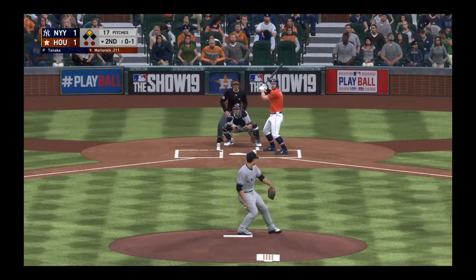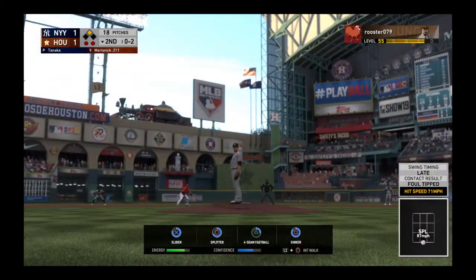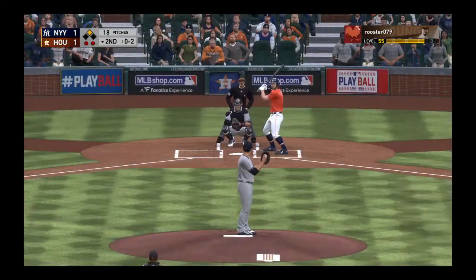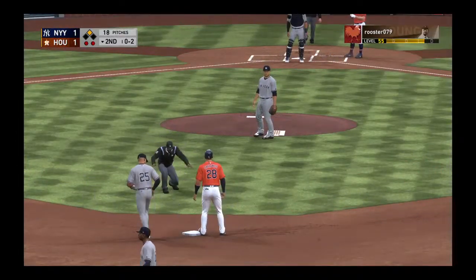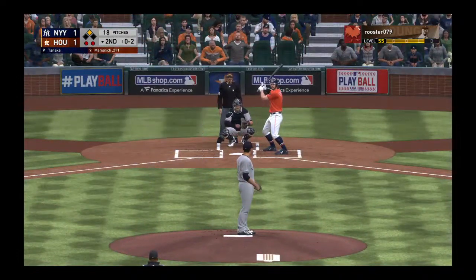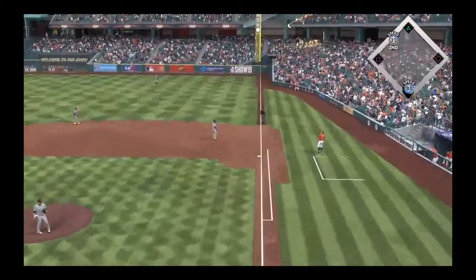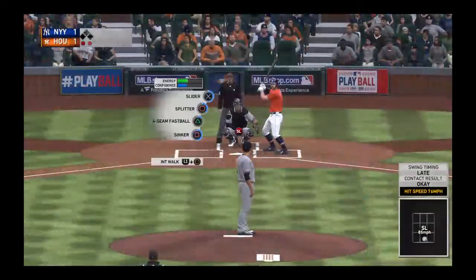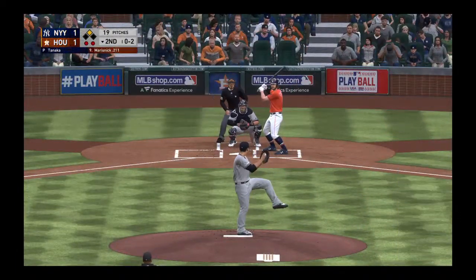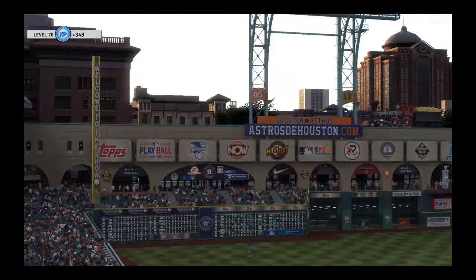Jake Marisnick is in with 2 away here as this one swung on and missed for the first strike. A throw behind the runner at second, and the runner back safely. The 0-2. Lifted in the air toward the line and right. But this is just going to wind up being a foul ball. Here's the 0-2. And a slider swung on and missed, and the side is retired.